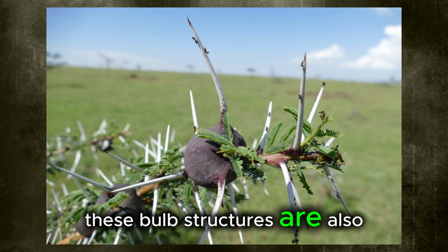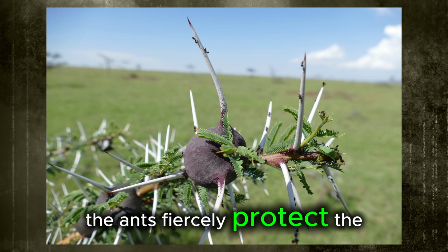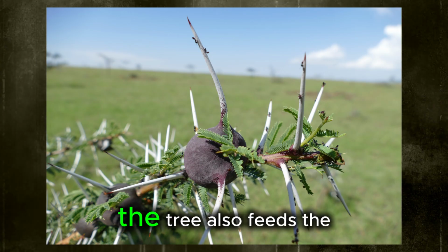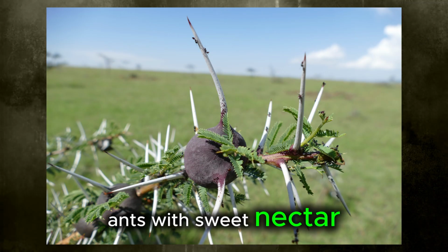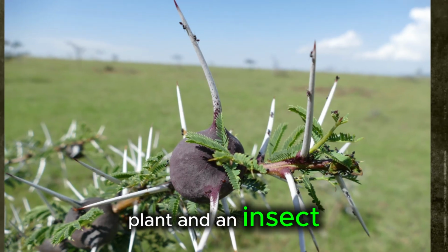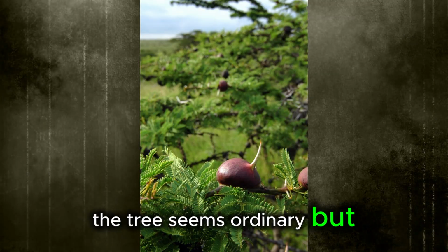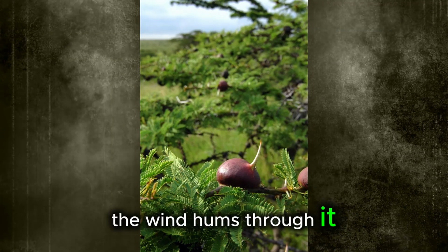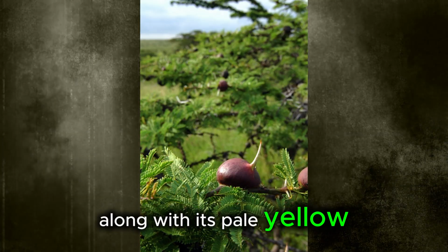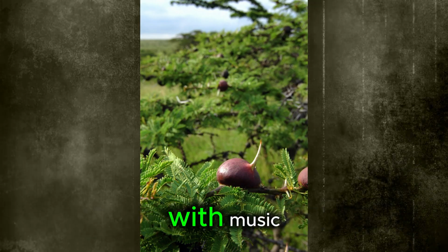These bulb structures are also home to biting ants. In exchange for shelter, the ants fiercely protect the tree, attacking giraffes and elephants that try to nibble its leaves. The tree also feeds the ants with sweet nectar from tiny glands near its thorns. It's a rare example of a plant and an insect working in harmony. From afar, the tree seems ordinary, but as you approach, the wind hums through it, almost like the savanna itself is singing. Along with its pale yellow-white flowers, it's a haunting, beautiful survival machine that defends itself with music and soldiers.